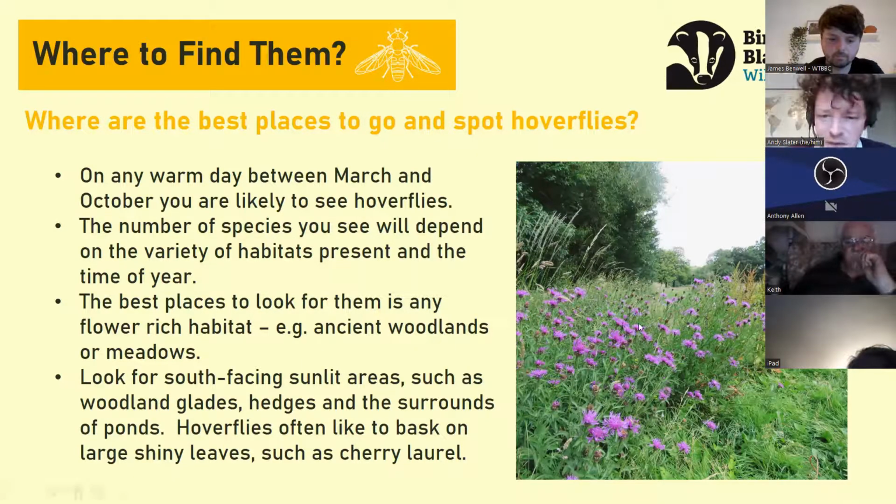This picture I took here is at Highbury Park, and you can see all of the knapweed on this particular bit, and this was absolutely swarming with hoverflies. They like the sun, so if you look for south-facing sunlit areas such as woodland glades, hedges, and around ponds, you'll see them basking on leaves as well. Often this is the easiest way to photograph them because they stay still, as opposed to on hot sunny days when they're zipping around really fast around flowers.